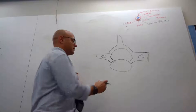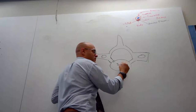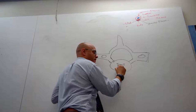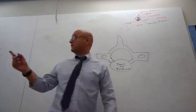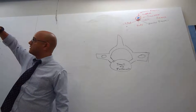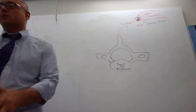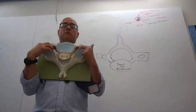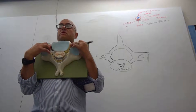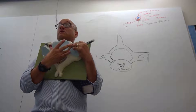Separately, the vertebral bodies are small and rectangular. Take a look at them. You can come up here and take a look at them. Rectangular, rectangular, rectangular, rectangular. They're more rectangular than they are round. Take a look. Tell me that that's round. Does that look round to you? It doesn't look round to me at all, does it?